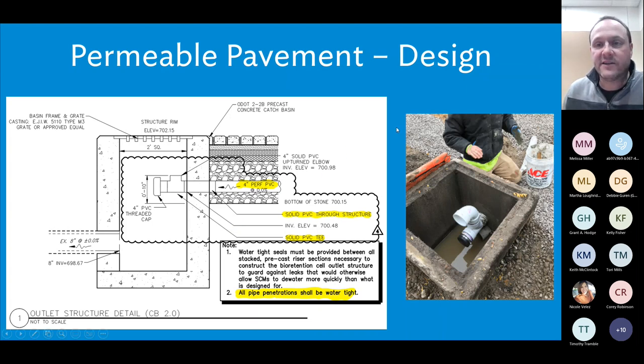These are the kinds of details that you should have on your design for permeable pavement as well. And of course, that penetration of that pipe through that structure wall should be watertight as well. We don't want water leaking through the gaps that would be left behind in the hole of the wall of the outlet structure. So that should be a nice watertight seal, so it only gets out through the pipe itself.